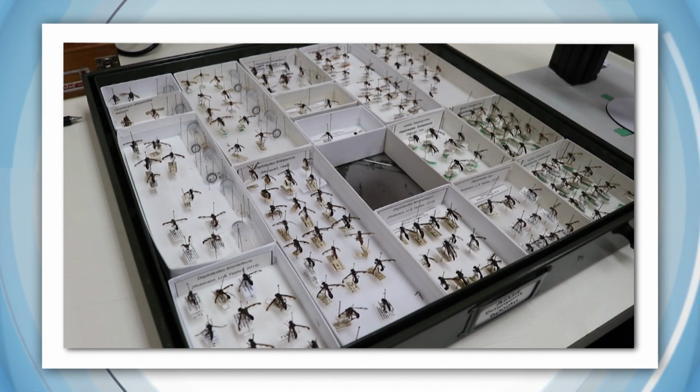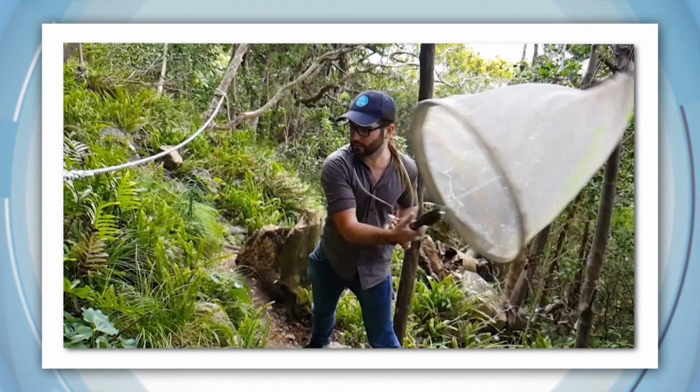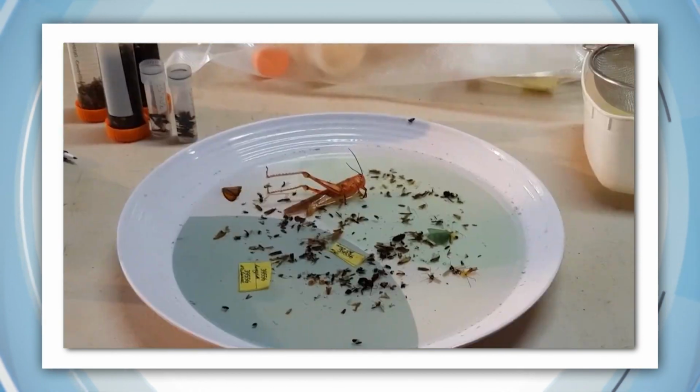When you're stuck at home, you want something interesting to do, you want something to do which you feel takes you out of your own little space and makes you feel like you're making a difference to the world. So even though some of us can't go out and explore right now, there's still plenty of science to be done from the comfort of your couch.